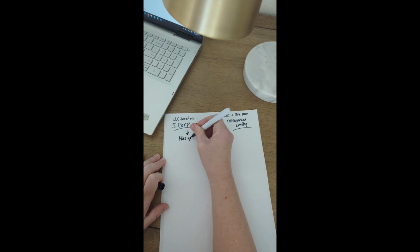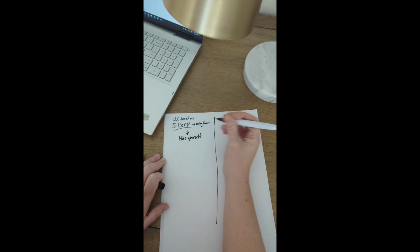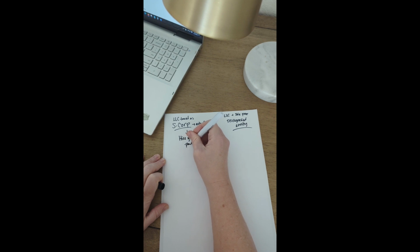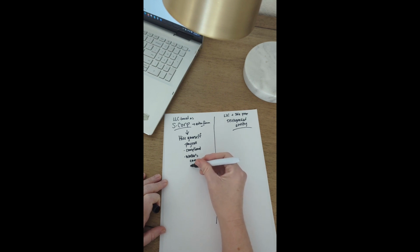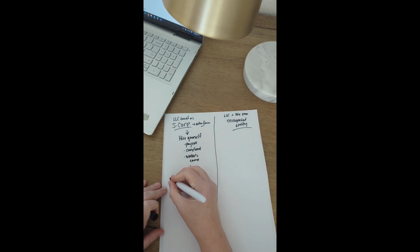If you file the additional paperwork with the IRS to elect S Corp taxation status, then you're going to be required to hire yourself as an employee of your own company. This means several different additional expenses, such as payroll costs for either hiring a bookkeeper or getting a payroll software, staying compliant with your state's employment laws, which oftentimes includes getting workers' comp insurance, which can be an additional monthly expense.